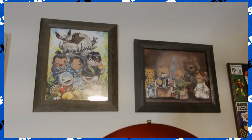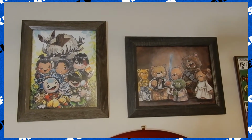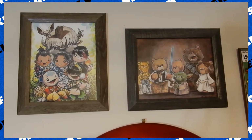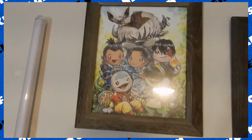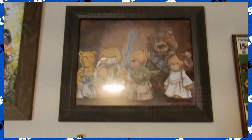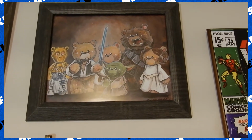So another thing, these two you never see in shot. These are two pieces of artwork I found. I think it was at a convention, or it was, I think, Universal CityWalk, some store. They had these little things. This one, of course, is Avatar: The Last Airbender. They are like chibi form or Pop Vinyl form, and this is just Star Wars, but they are, sorry about the glare, they are pretty much just teddy bears, because I like teddy bears. I like bears.